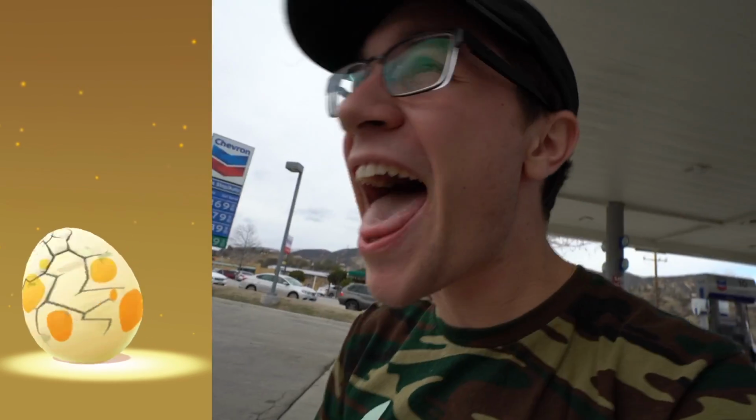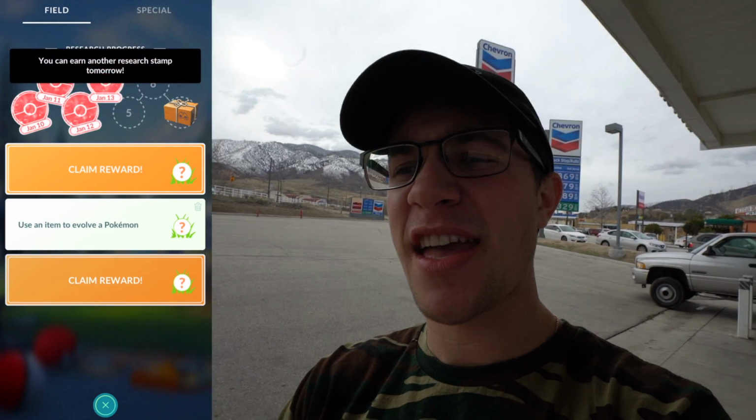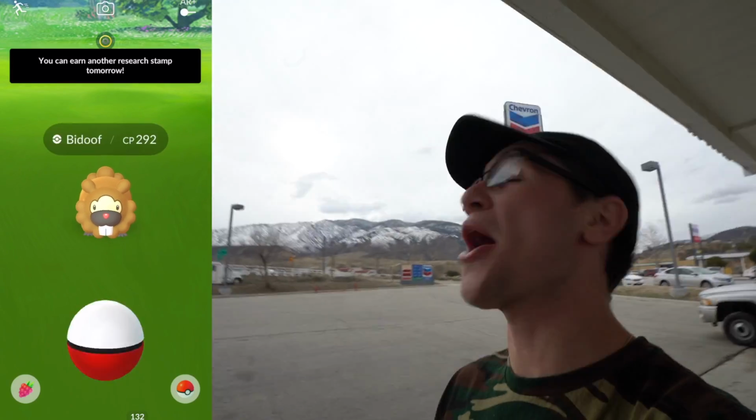It is hella cold, and I'm in a t-shirt. No snowy weather in game. Shiny Growlithe though? No. And then we'll get the stamp for the day, not to miss that, which will give us a Pidoof out in the snow here with the mountains in the background. I'm gonna grab an AR plus shot of that and post that on Twitter. Check it out.